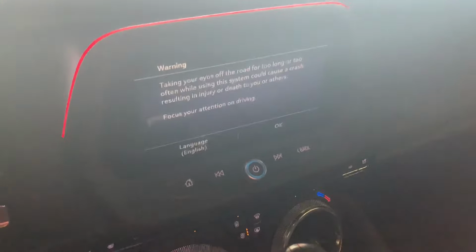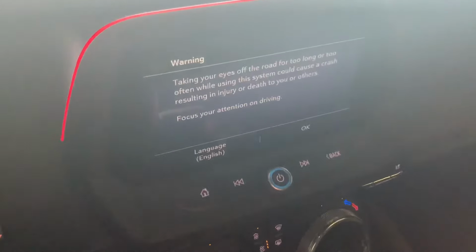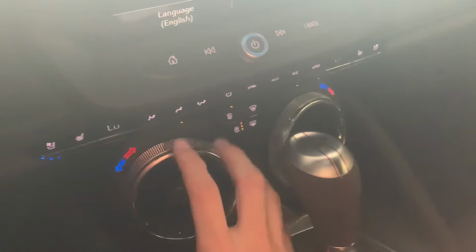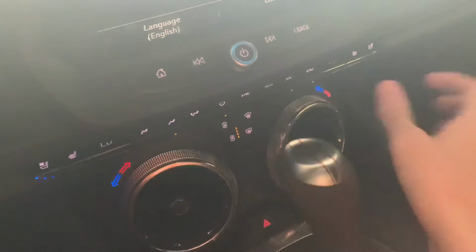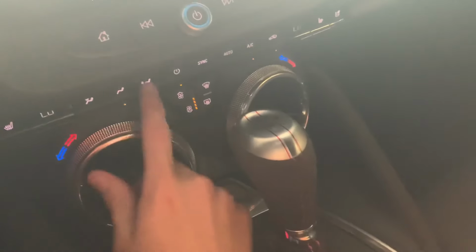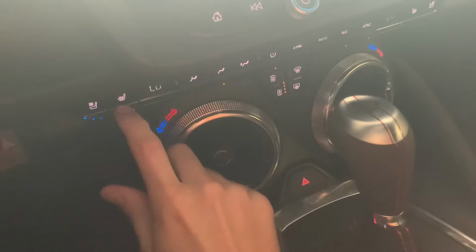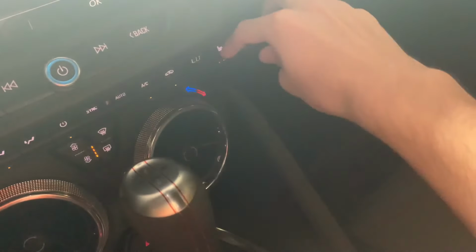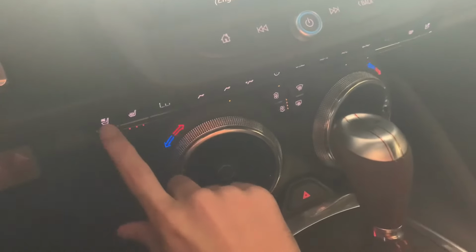Coming to the center stack, you do have your AM/FM radio with SiriusXM satellite radio. Dual zone automatic climate control, your fan speed, your temperature, different zones, front defrost, rear defrost, heated seats for the driver and passenger. There we go. And you also do have your heated cooled seats, which is pretty cool.